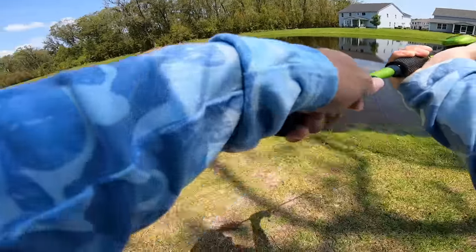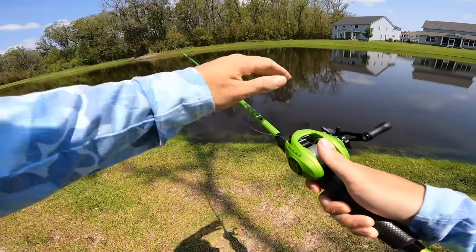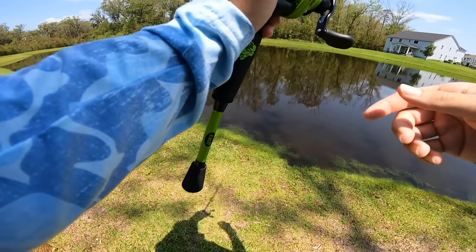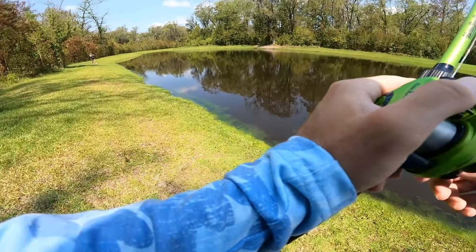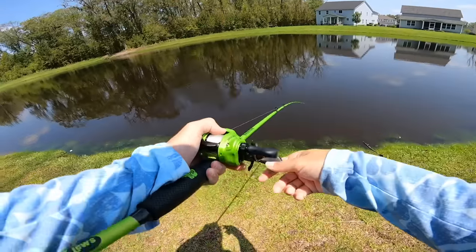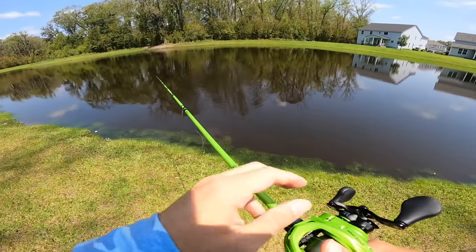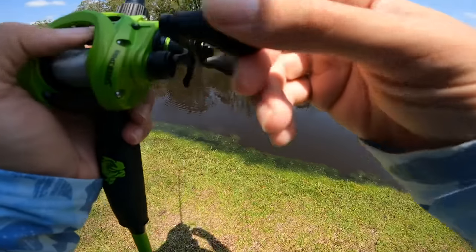What was that? That was a bass? Look at that. What is going on? Throw in there, Tara. Throw in there. Look. What is he doing? You see him flipped over on his back? Guys, I don't know what in the world just happened right there. That is so weird. That bass was like flipped on his back.